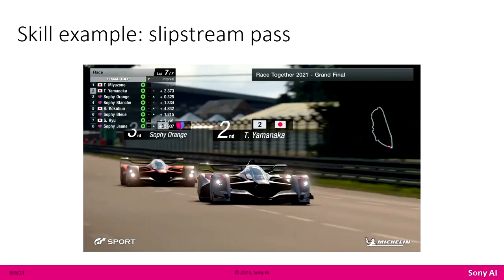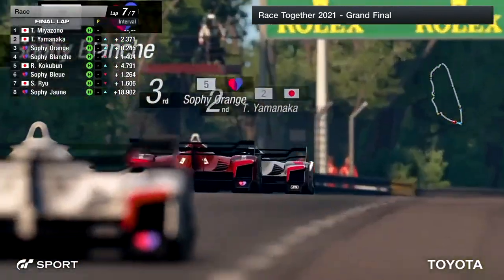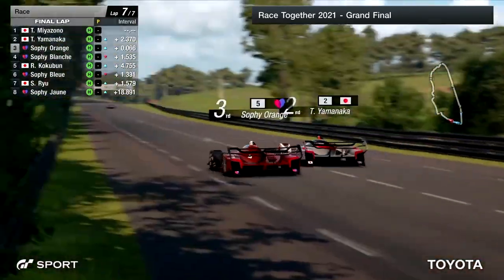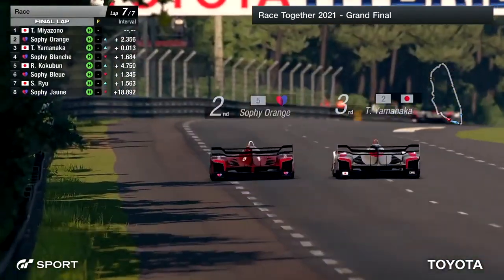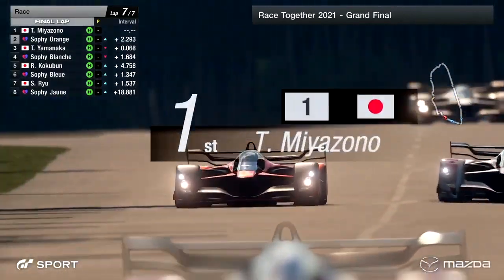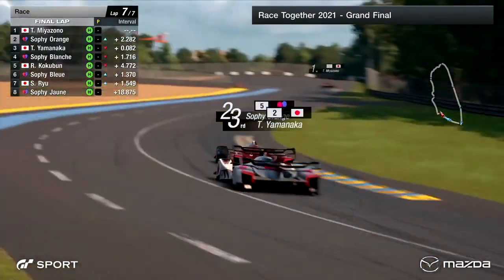So here's an example of the agent having learned the slipstream skill. This is one of the best overtaking opportunities, because of course you've got the advantage of the slipstream, but you need to do it on the straight. You can't do it going into the braking zone, because there isn't one. And you can see that Orange knows that, goes towards the outside line, and is ahead then of Tomoaki Yamanaka as they come in towards Indianapolis.